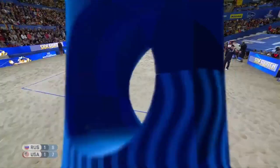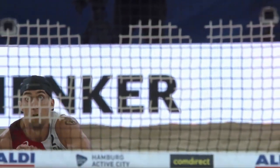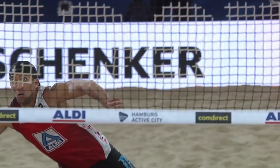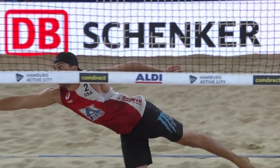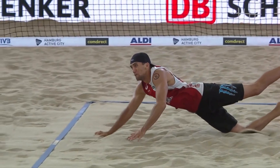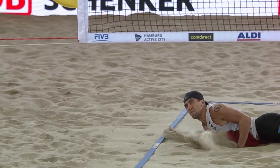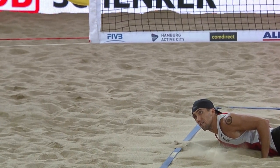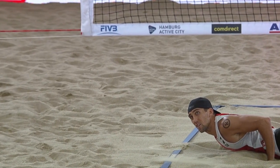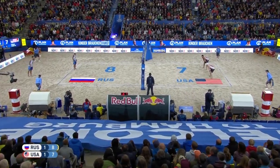15 total score on the board. Side switch. Here's another serve going to Trevor Krabb's right. And he's just leaving way too much space there between himself and the sideline. Because of the velocity of the serve, it's almost impossible to get over there quick enough to get both arms on it.